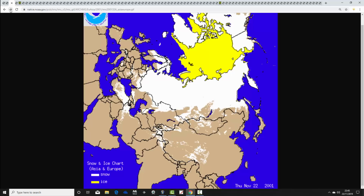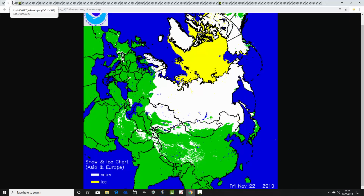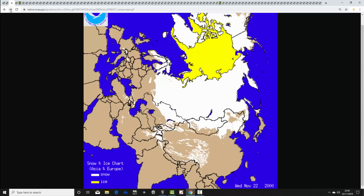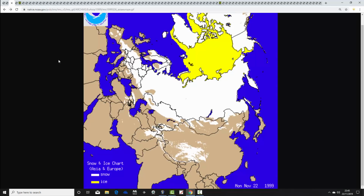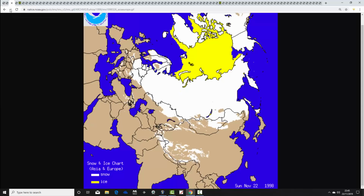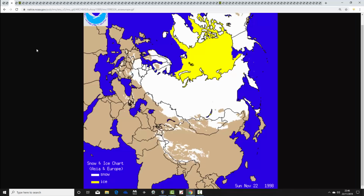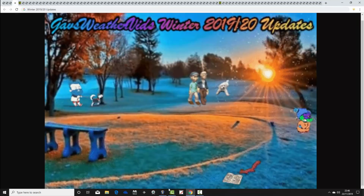That's 2001. Again, lagging behind 2001, particularly for Russian snow cover. That's 2000, probably quite close for 2000, actually, for Russian snow cover. Ahead for Scandinavian snow cover. 1999, look at that. The snow had surged even towards southern parts of France at this point in 1999. Quite extraordinary, that. Then the last year is 1998. We're behind again for Russian and Eastern European snow cover, but probably quite closely matched for Scandinavian snow cover.